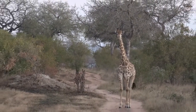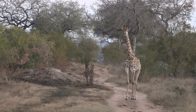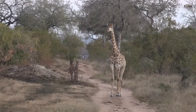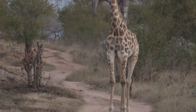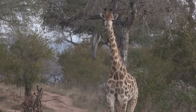He's also quite pale. He's got really nice kind of white colouring. And that's really not necessarily because he's a younger one than the older, darker bull. They do tend to get slightly darker as they get older, the bulls, but not always.